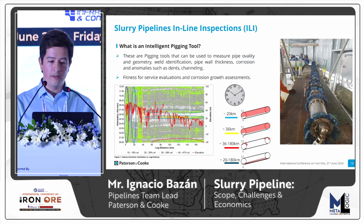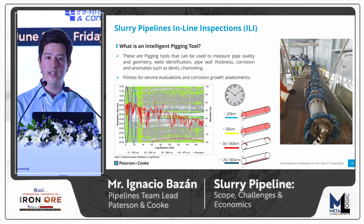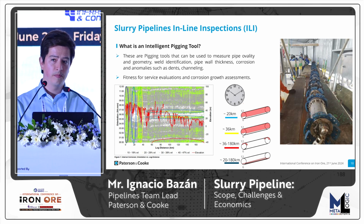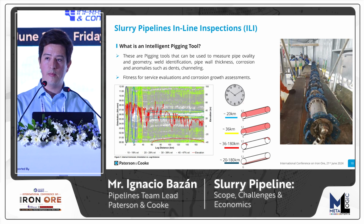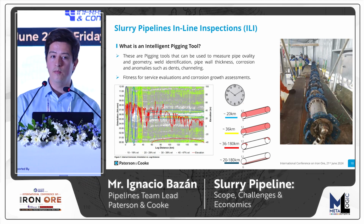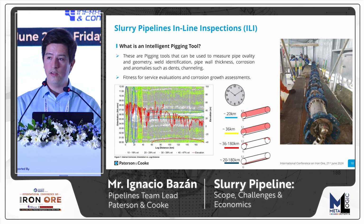So what is ILI? ILI is inline inspection, and what we can use is intelligent pig tools that can measure the existing thickness of the pipe. So with that information, you can tell how much the pipeline has worn out. It can also measure by ultrasound or by radiography where the anomalies are, if the pipeline has any channeling in the bottom of the pipe or any dents. So that's very valuable information.